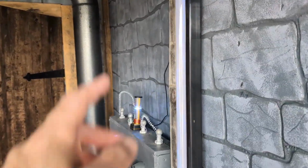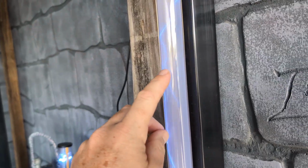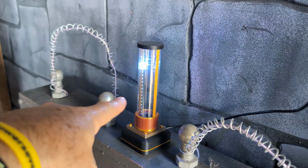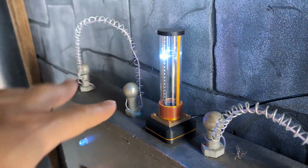We did add another tube right here that kids can touch, and it does the thing where it'll connect your fingers. We also added this from Mini Spotlight. It's a Jacob's Ladder. Maybe get a bigger one next year, we'll see.